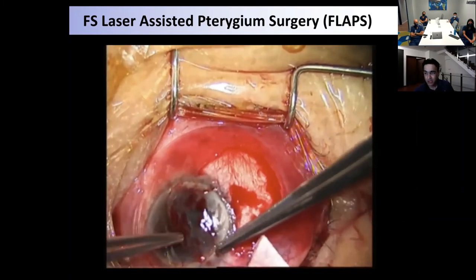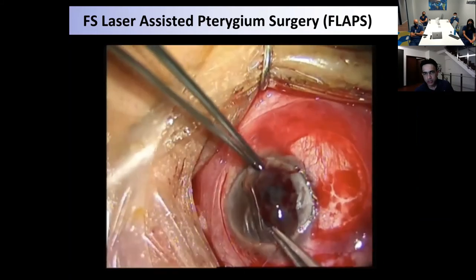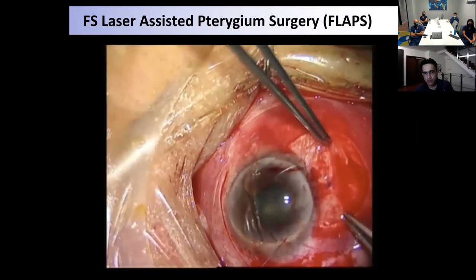It's important to spread it out because it does shrink. So it's obviously quite elastic. Then of course you use your glue from the surface. You flip it over. Okay, now this is the important part.